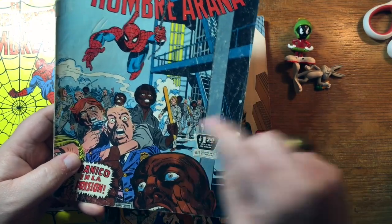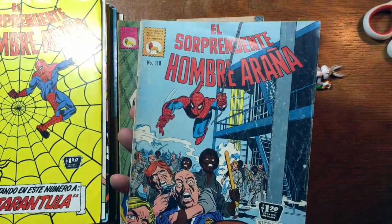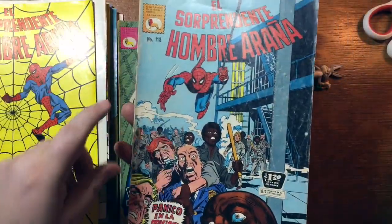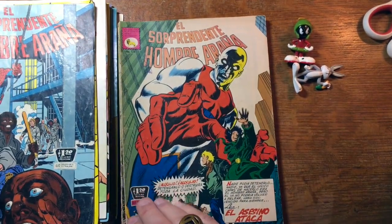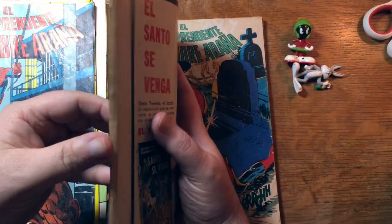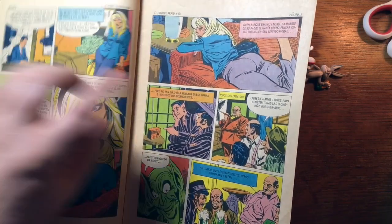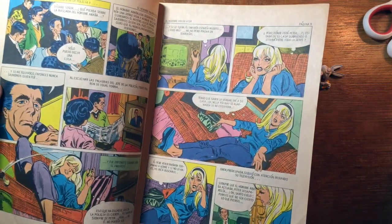See, now, this is a U.S. cover. And it's an earlier number, 118. 185. And this is before Gwen died. The original of this, I think that's what it is. Huh. This one doesn't look like it has a Spider-Man in it at all. There's Gwen, though. Again, they like Gwen's butt. It's probably why they didn't want to kill her off.